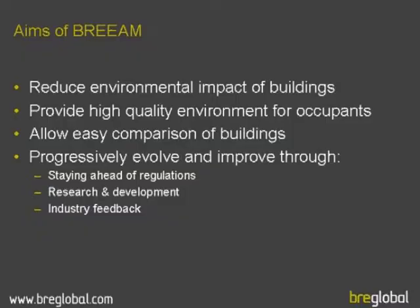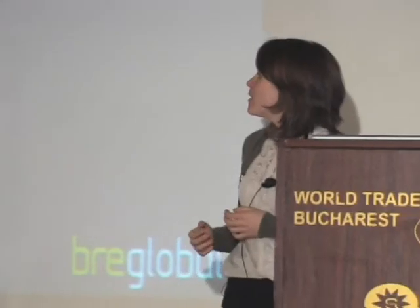on your building. BREEAM is continuously progressing, evolving and improving through various means. One key issue is that we look to stay ahead of the local building regulations. Now, we've been obviously focusing on the UK sector, and as we see building regulations continuously increase, we also increase our benchmarks, and so we're continuously pushing the market that bit harder.